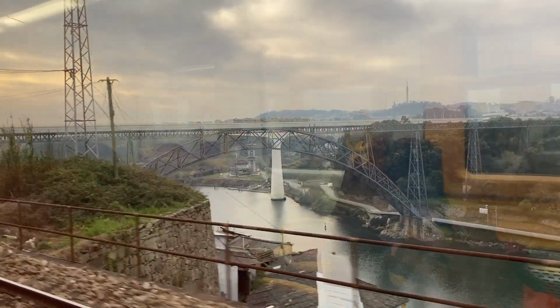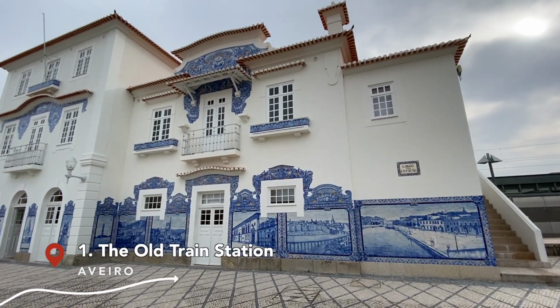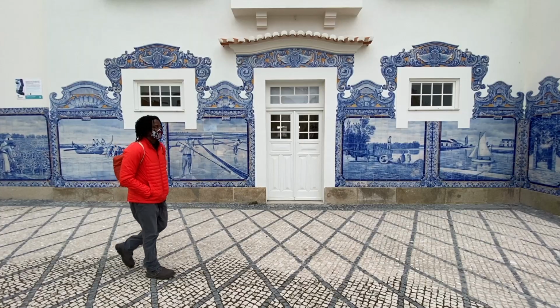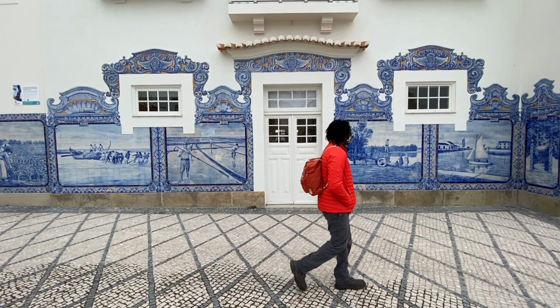As soon as you come out of the train station, one of the first things you'll see is the beautiful blue tiles of the old train station. This building is beautifully restored and is now a tourist information center and a great way to start your visit in Aveiro.